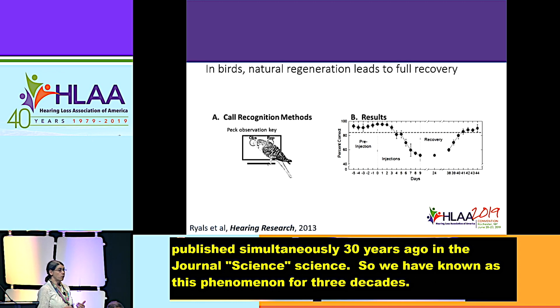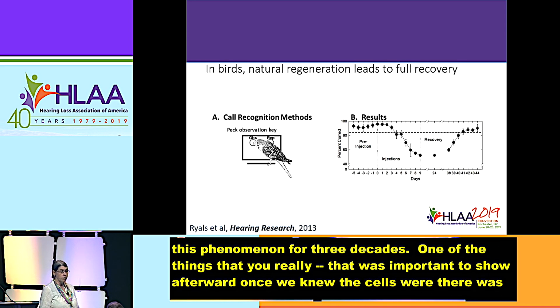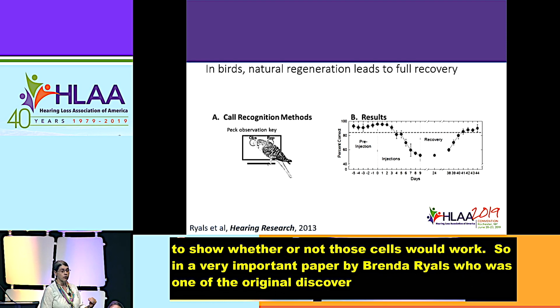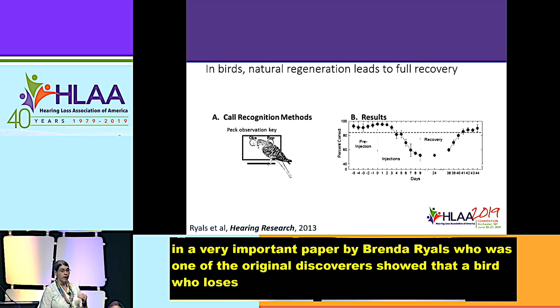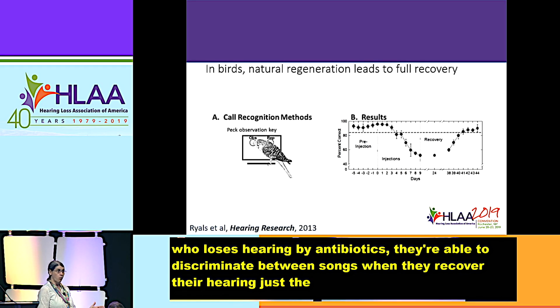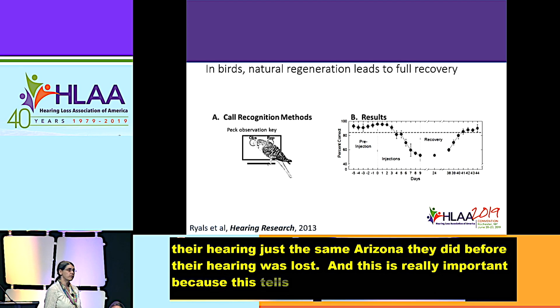One of the things that was important to show afterward, once we knew that the cells were there, was to show whether or not those cells would work. And so in a very important paper by Brenda Ryals, who was one of the original discoverers of regeneration, she showed that a bird that loses its hearing from antibiotics injection loses that hearing, and they recover full functionality. They're able to discriminate between songs when they recover their hearing just the same as they did before their hearing was lost. And this is really important because this tells us that not only are the cells able to recover, but that the function follows with it.